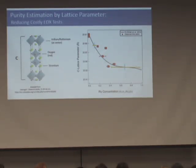So I guess another question I have is, if your parent compound is strontium iridium oxide, does strontium ruthenium oxide exist? Yes, it's an interesting compound for a number of reasons. It's a Fermi liquid at low temperatures, for instance, that has been studied quite significantly. It's the range between the iridate parent and the ruthenate parent that has not been studied so much.